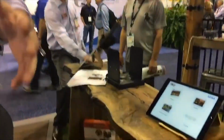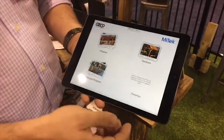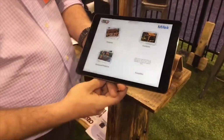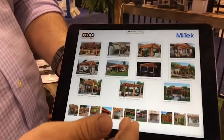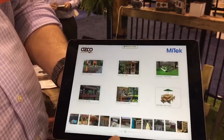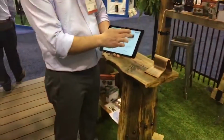If you've ever wondered how to use our products on a pergola, well, there's an app for that. And one of the developments that we have this year is our app in partnership with MyTech Builder Products, a fantastic software company as well as building products. What it offers is the ability to look at several different pergola designs, pavilions, and also backyard projects.